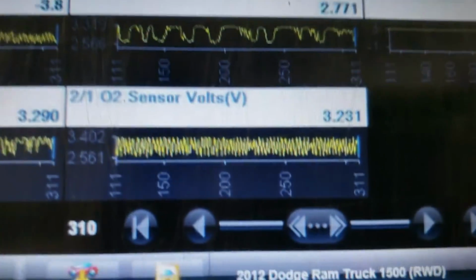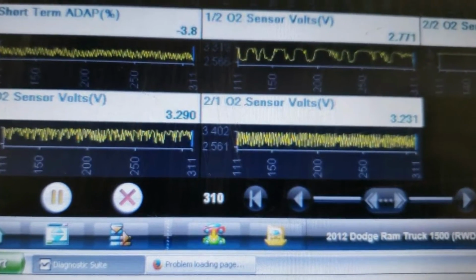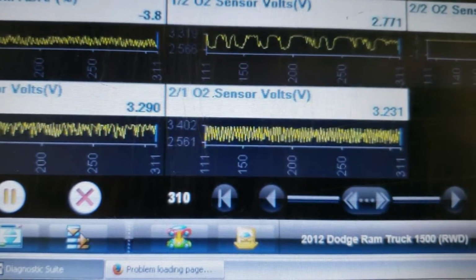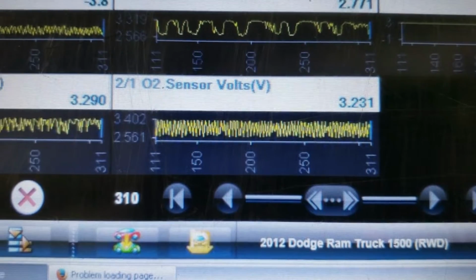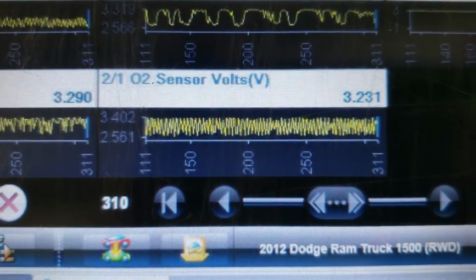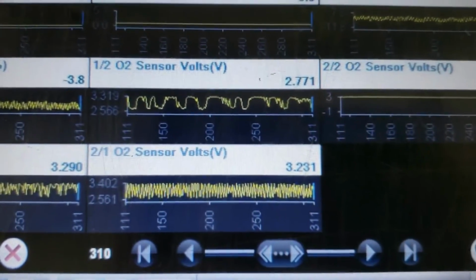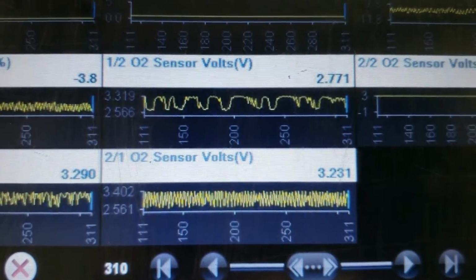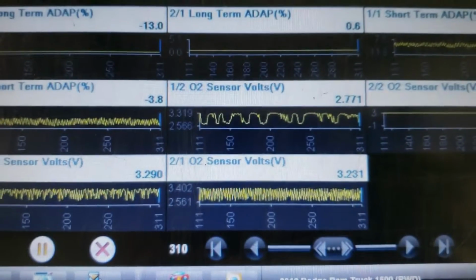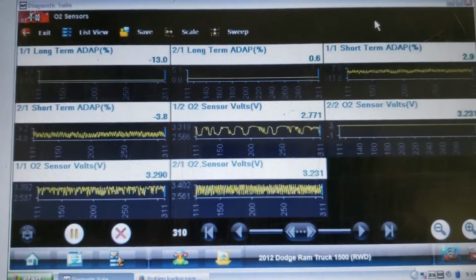Well, there you are, right next to it. Bank 2 sensor, or upstream sensor, you can see it's switching high and low more appropriately, and it's a little, I don't know if hashy is the right way of saying it, but it just looks more like what we would expect to see. And then the downstream sensor for bank 1, there's a little more activity on that sensor than there is on the bank 2 sensor.